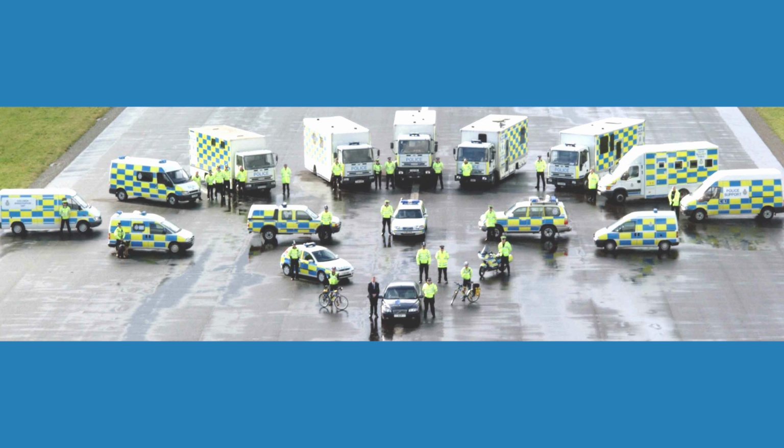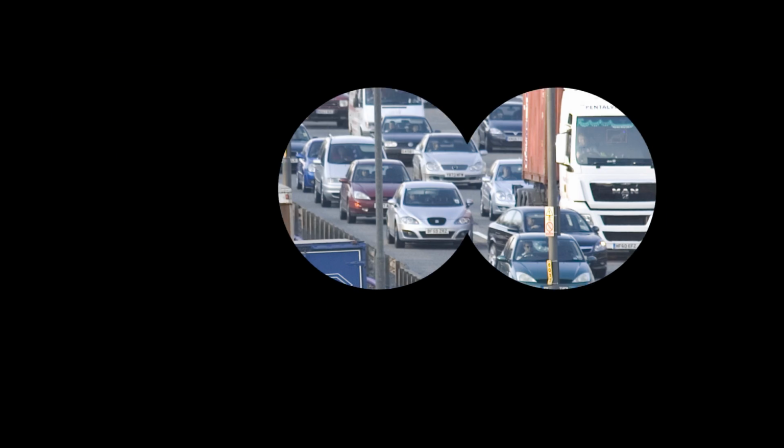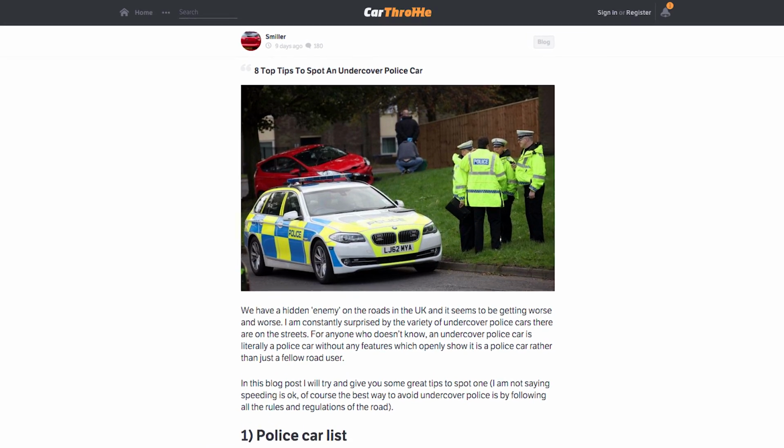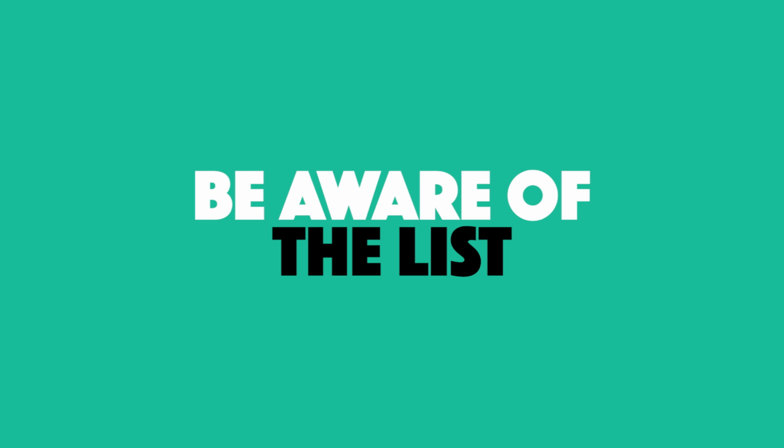As police forces bulk up their fleet with more varied undercover cop cars, it's becoming increasingly difficult to spot them when they're prowling the streets and the motorways. Inspired by a recent Car Throttle blog post by Citizen Smiller, here are 8 ways that you can spot an undercover cop car. You know, just in case you ever do 71 in a 70 zone.